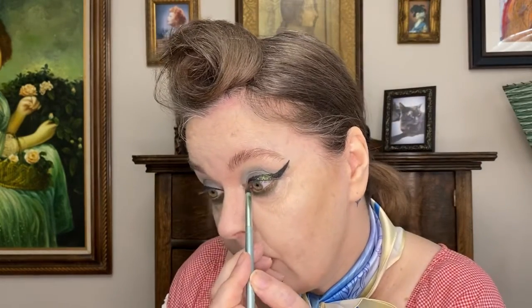The ones in the center are always a soft, flaky formula, but they go on so nice. I'm just going to get some on my brush, give it a little spritz, and take a look. How pretty is that? A little bit more. Well, it looks silver in here, but it's definitely got a gold sheen to it. That goes really good with the green.